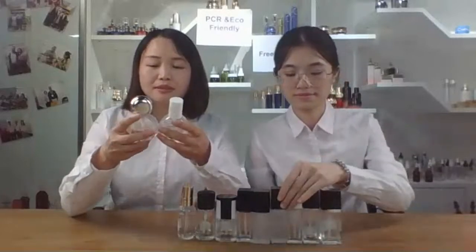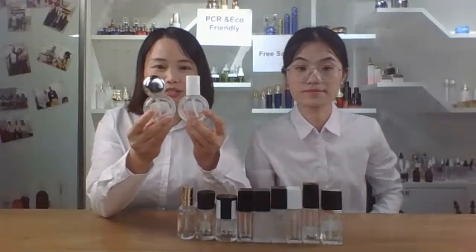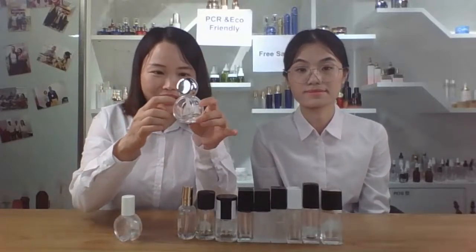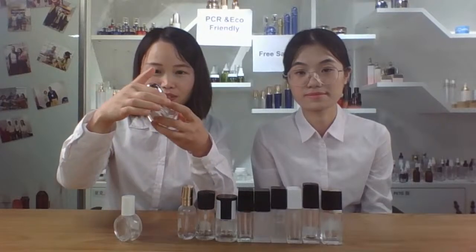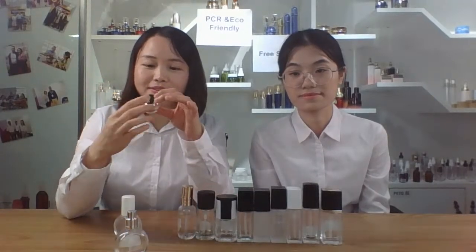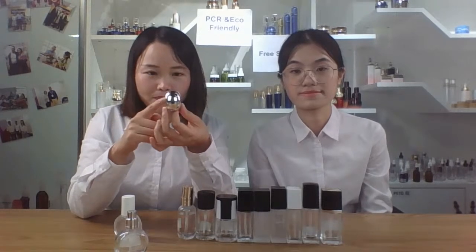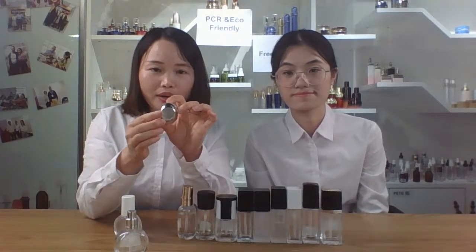From this one, these two bottles are the same size and the same style. They are 14 millimeters, and the shape is like a bird. It is round shape, okay? And its cap is also round shape, like a bird. The color of the cap is silver color. It is a silver electroplated effect. Okay, and the cap is double wall.